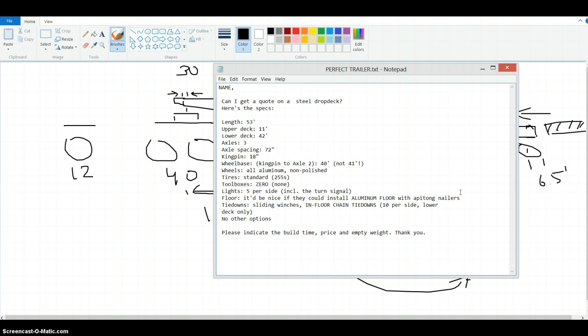And I talked to one guy. He's a Landstar BCO from British Columbia, and that's what he recommended. He said, yeah, go with the shortest kingpin distance, and don't listen to any dealers. Go for a 40-foot wheelbase, and that's it.